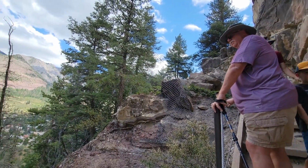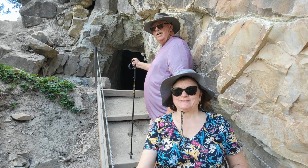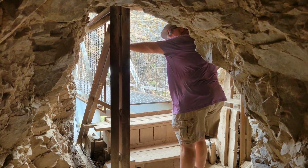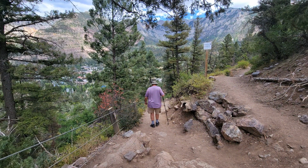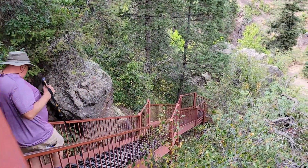This is what we found. The pipeline project was abandoned in the 1950s, and the tunnel was opened up for hikers. On the other side of the tunnel, you could continue around on a nature trail back into the city, but we decided to turn around and go back the other way.